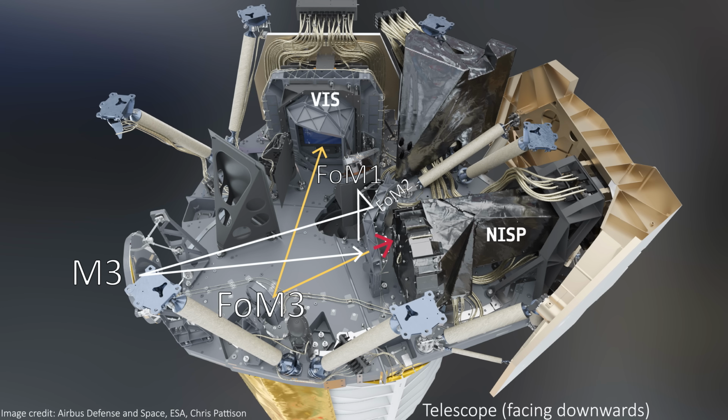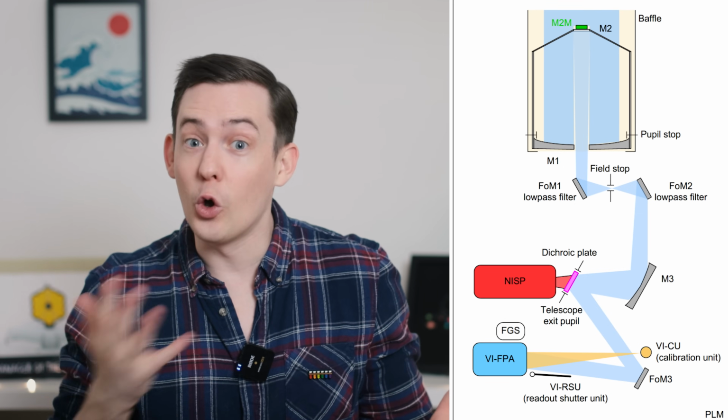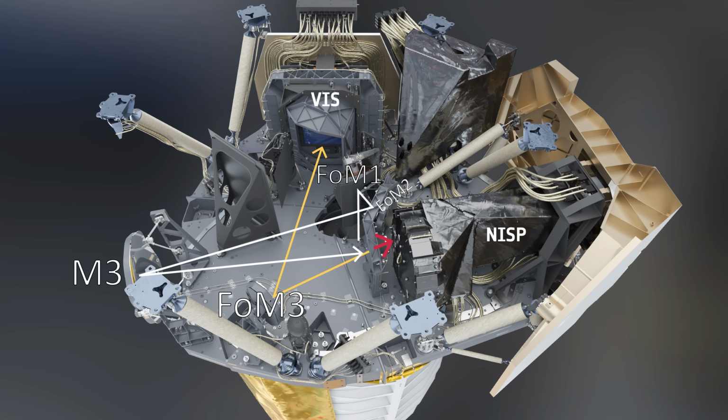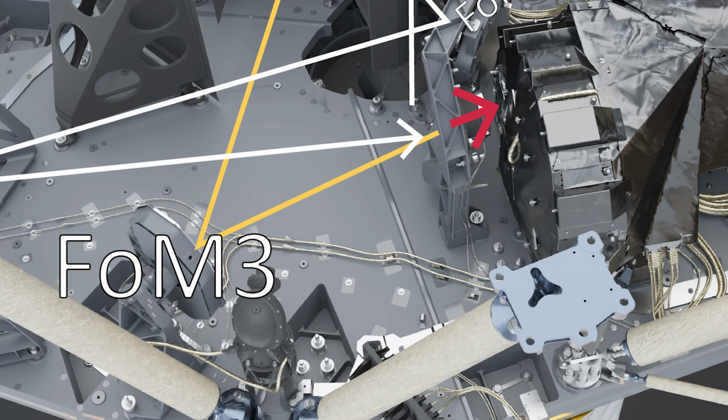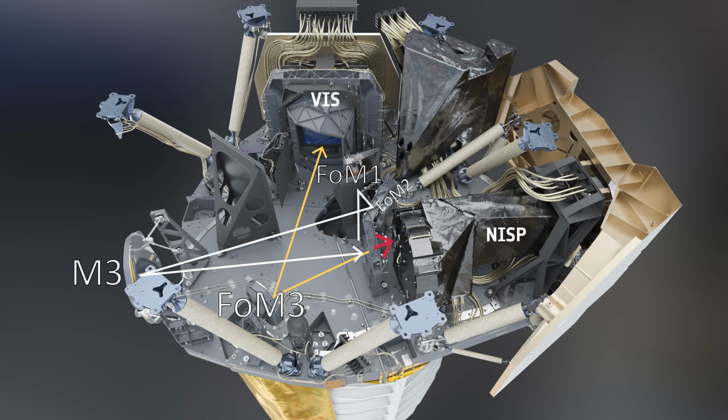It also gives us a main target for the ice buildup. Since we were seeing a loss of light in VIS, but not in NISP, the prime target becomes folding mirror 3, as it only interacts with light that's going into VIS. The ice on the surface can scatter light away in the wrong directions, and means that less of it reaches the detector. FOM3 is also likely to be the coldest mirror on the telescope, and if anything went wrong, it's also one of the lowest risk mirrors to heat up, as it's very stable and a very robust mirror. These things combined make that the perfect starting place.